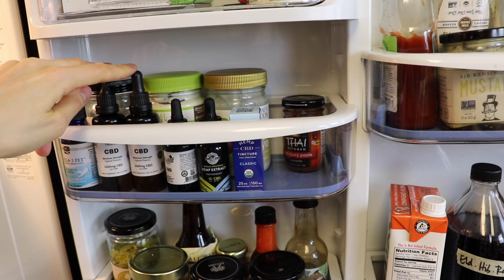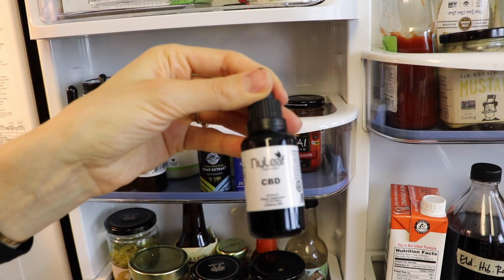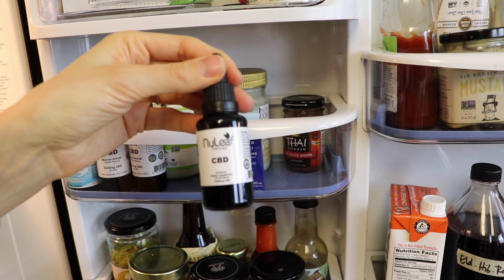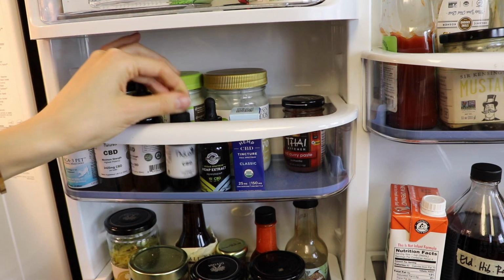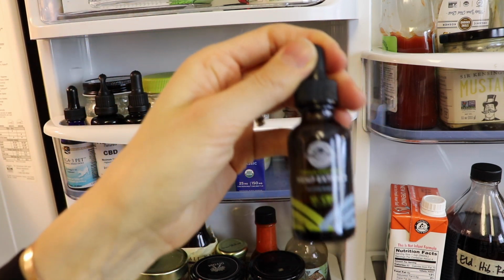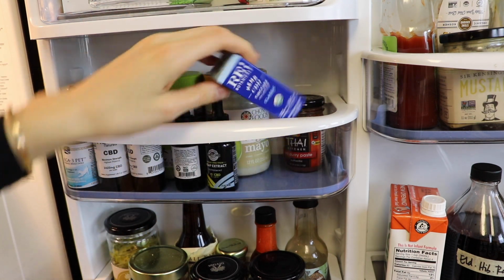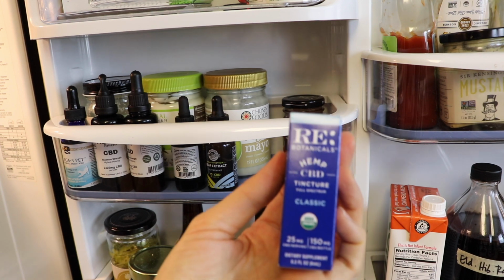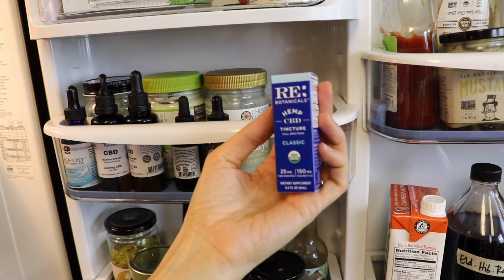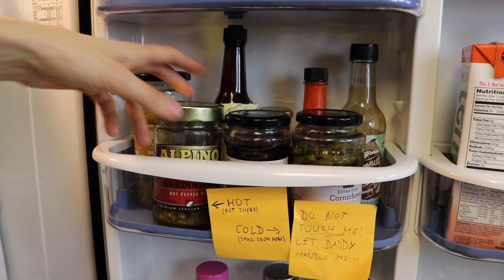So we got 2 of the big bottles. I got those this year during Black Friday. I got a small bottle last year during the Black Friday sales. This is almost empty. These 2 jars were actually free from Thrive Market. So this one is from the brand Manitoba Harvest. I think I mentioned that in a Thrive haul. And then this is the Botanicals CBD tincture.